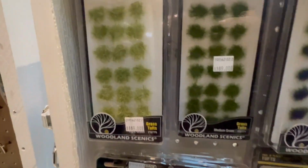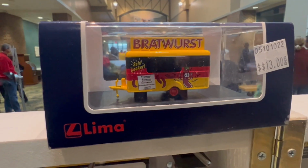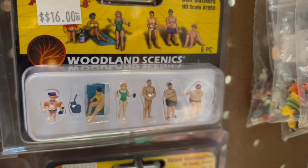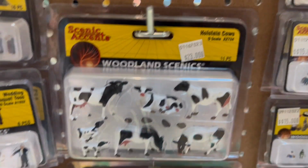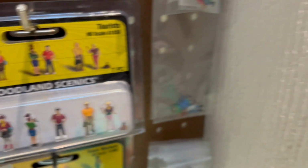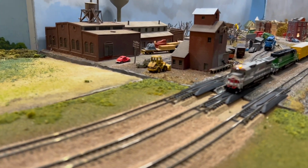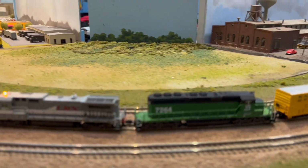$75. Little shrubs, little bushes. Okay, like these. There's a bratwurst cart. I like these little swimmers. Oh, there's football players. I thought this was Elvis. It's a wedding. And they got tourists. There's another Burlington.